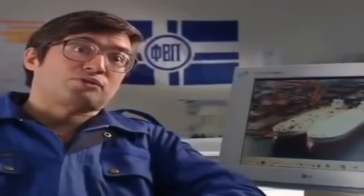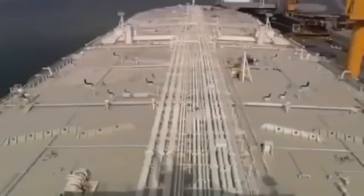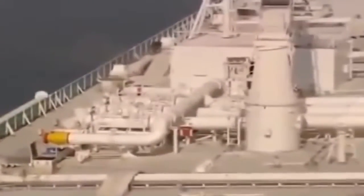We can discharge 15,000 cubic meters of cargo per hour, and that involves taking it from deep in the tanks, raising it to deck level, and then along the piping on the deck to about midship where the cargo manifolds are, then out to the sides of the ship, depending on which side is being used or has the connection to shore.